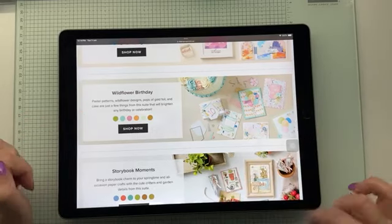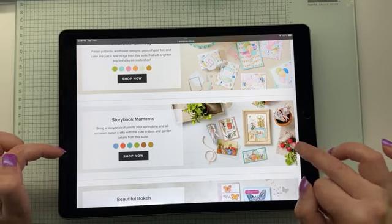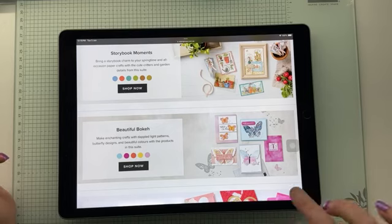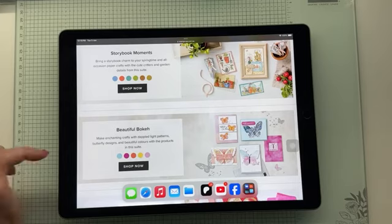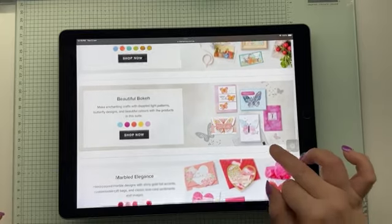Okay, Wildflower Birthday. Now this is one I'm using today. Storybook Moments. I actually blogged a card I made in a video last night with that. Beautiful Bokeh. I haven't used those butterflies enough. Maybe I play with Beautiful Bokeh on Thursday's video. Tell me if you like this week because I've got everything and I haven't used it.